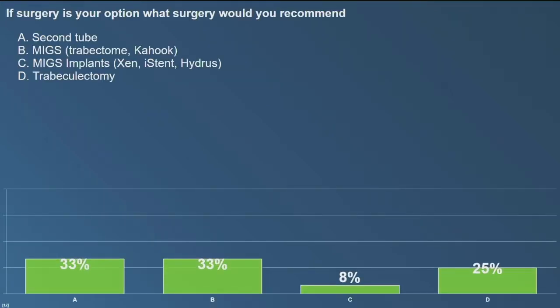Wow, that was good. Okay, so the majority was in between MIGS and second tube. 25% went for a trab. So let's ask the panel, starting from the left, each one of you, can you tell me what would you do and why?